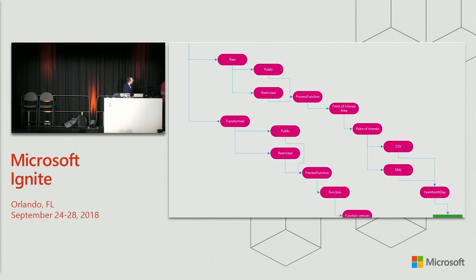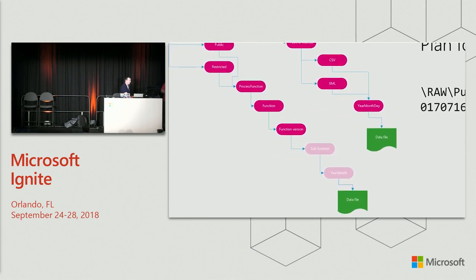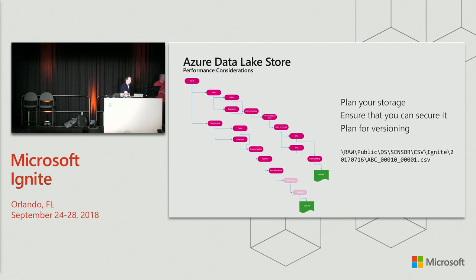So in this case, you can see that we did go from raw. We then had a folder that decided whether it was something that was public for consumption across the organization, or something that was restricted. We then looked at what process function it is. It could be a data set that is owned by HR, or a data set that is owned by the sales team, or by the services team. And then we went down to the actual function that we had. That could be the table, which was the source data. And then what type of data we had, because sometimes we can have different data formats. And then partitioning based on the year, month, day in that case, down to the individual files.